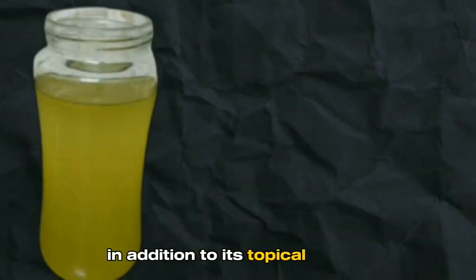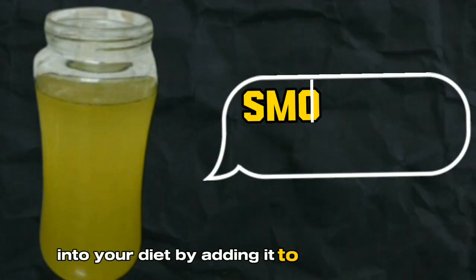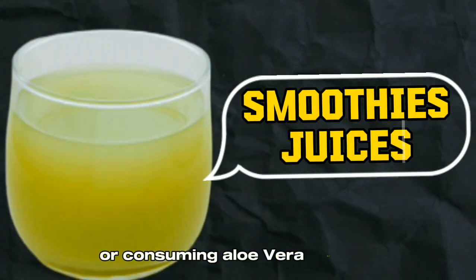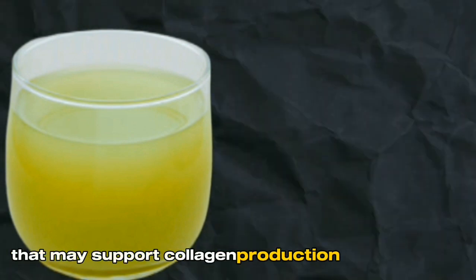In addition to its topical use, you can also incorporate aloe vera into your diet by adding it to smoothies or consuming aloe vera juice. This can provide internal benefits that may support collagen production from within.